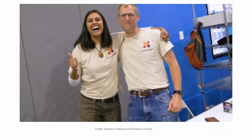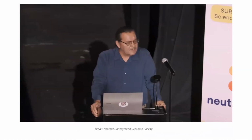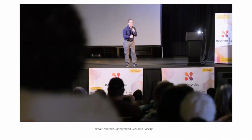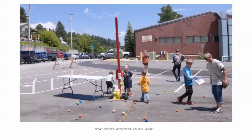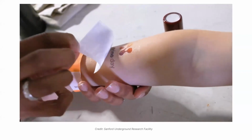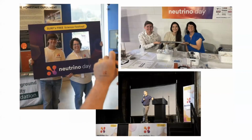We saw t-shirts, lanyards, signage, and even temporary tattoos being handed out. All of this coming to life as families and enthusiasts spent the day learning about science. And here are a few more photos from that day.